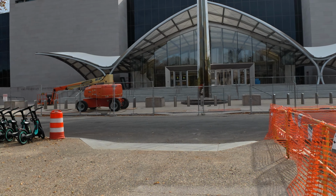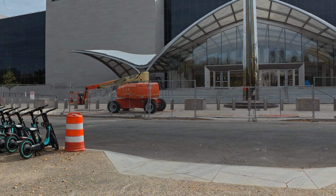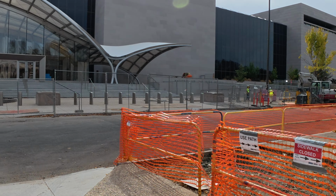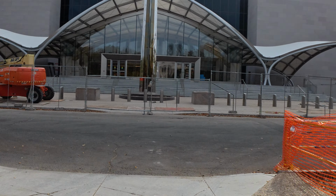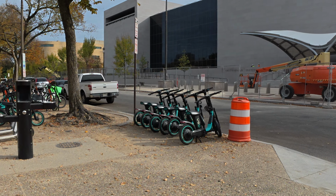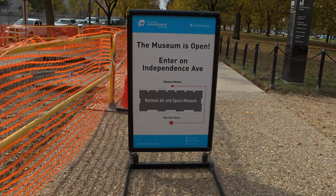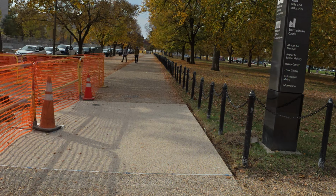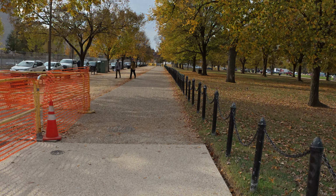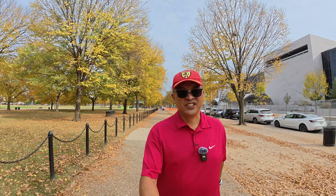So we are here at the front of the Smithsonian National Air and Space Museum, but it's obviously closed, so I gotta go back to the back of the building to have access. And here's the directions. So follow the path, and I was just there, and go towards the back. It's nice and chilly today. The sun is out. There's a lot of people running. I think it's a good day for a run.